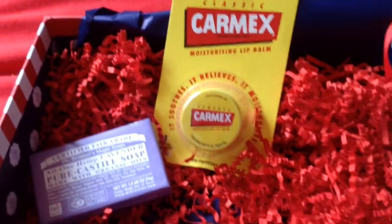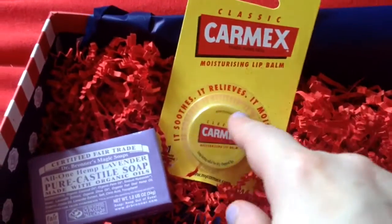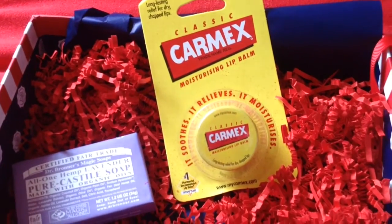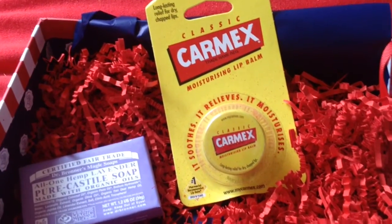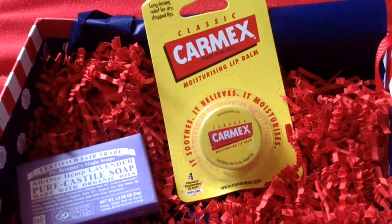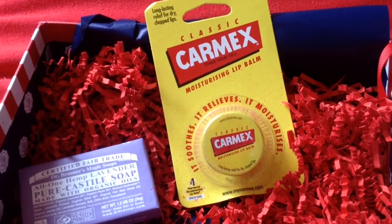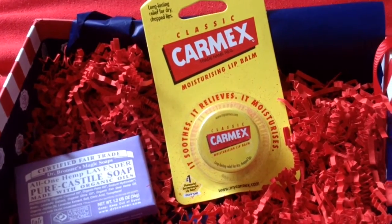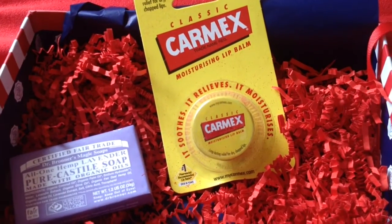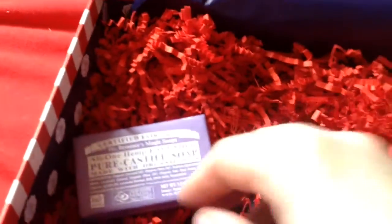Okay, so there's two more items in the box. This is classic Carmex moisturising lip balm. You can actually get this in Boots. I was hoping for some more products that I couldn't get in this country. But according to the card, it is full sized. It's worth $2.69. And it is loved by celebrities and makeup artists all over the world. Carmex is the original lip balm and the only way to soothe dry, chapped lips. With menthol, camphor and beeswax, lips are nourished, conditioned and protected from the elements all year round. So, looks quite nice.